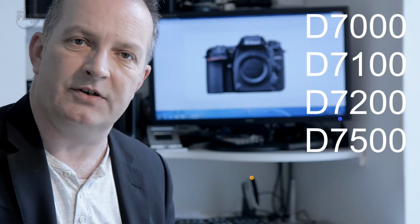Let's get on and look at the Nikon D7500. So Nikon have announced a new camera and it's going to be available in the summer, and it's a successor to its successful D7000 range. This started off with the Nikon D7000, then was upgraded to the D7100, then to the D7200, and as logic dictates, the new camera is going to be the Nikon D7500.